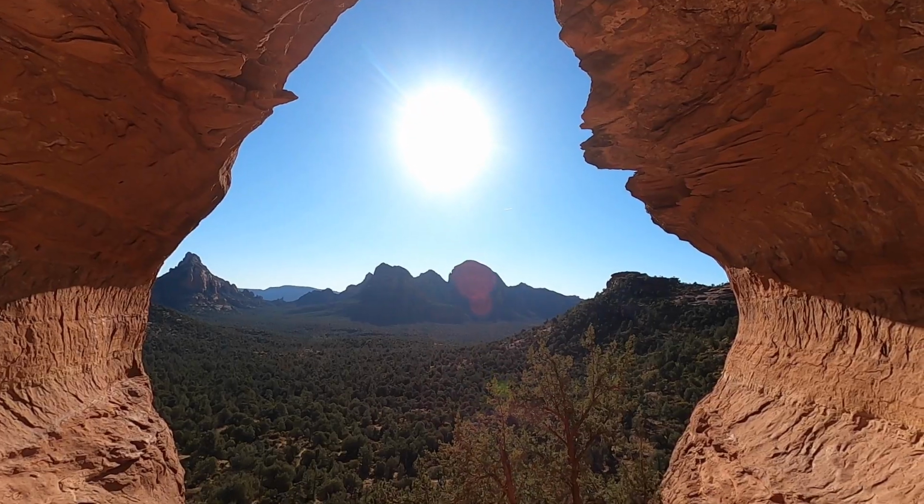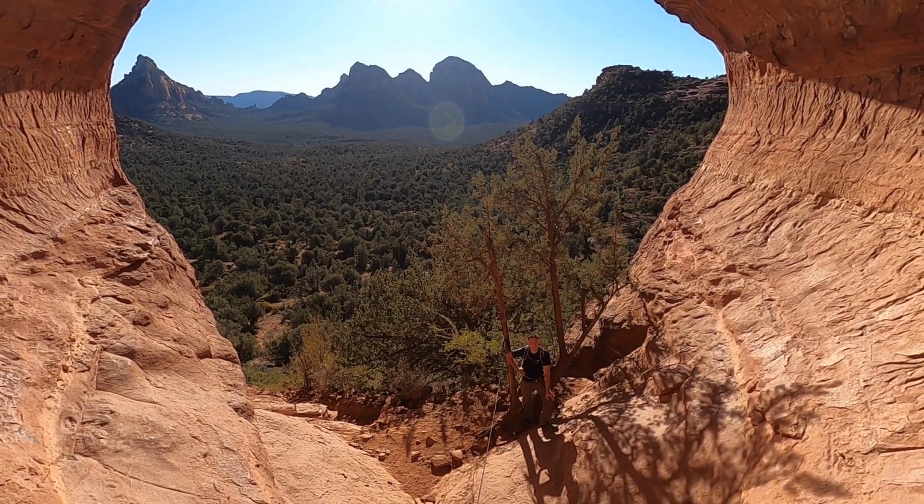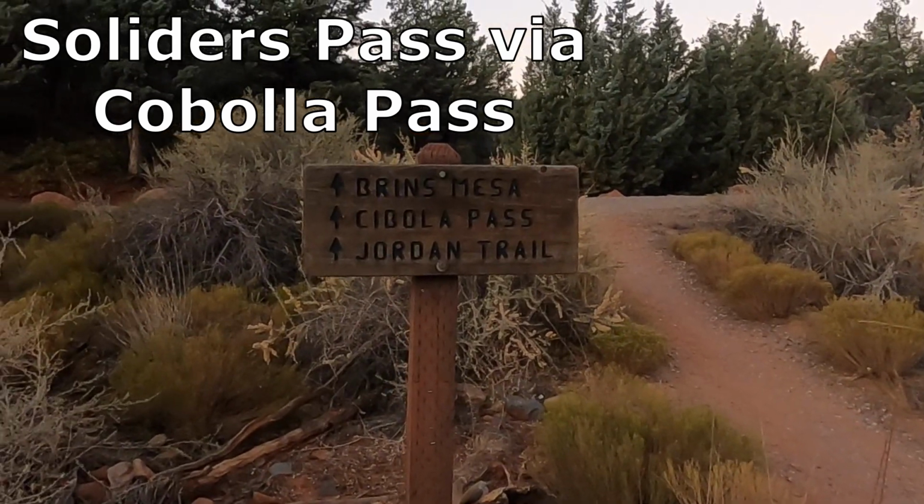This is the Birthing Cave, and it's a really pretty view. We're gonna do the Soldier's Pass hike. It's supposed to be awesome, and they have like the Devil's Kitchen and the sacred pools and a cave. Apparently the hike doesn't open until 8 o'clock because there's a gate and it's kind of in a private property and they have very little parking spots.